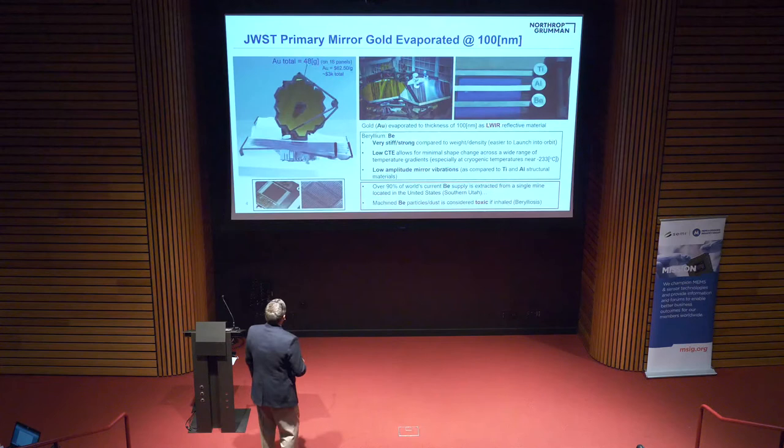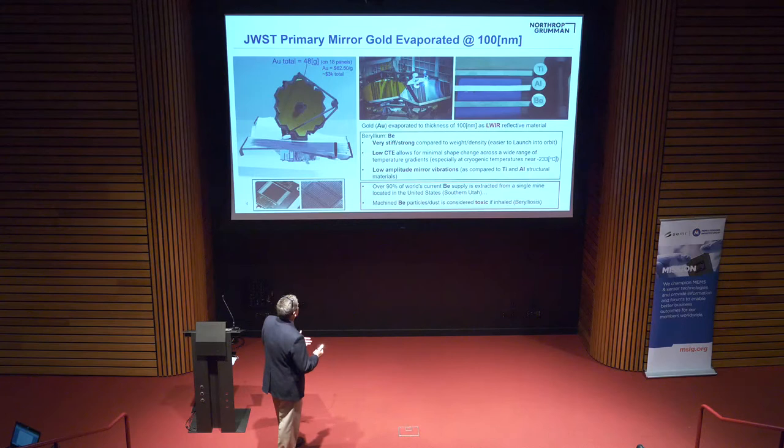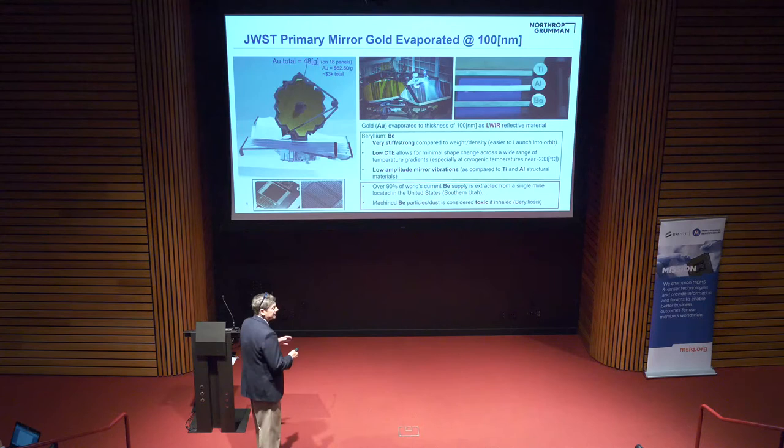Now, if you look at the 18 panels for the primary mirror, they're made out of beryllium. When you polish beryllium, it actually reflects mostly in the visible spectrum, so it looked like a bathroom mirror, for a good example. So they've evaporated 100 nanometers of gold to make it a long wavelength infrared reflective material. That's important. The beryllium was chosen because it's very stiff and strong and lightweight. That means it's easy to put into orbit from a cost standpoint.